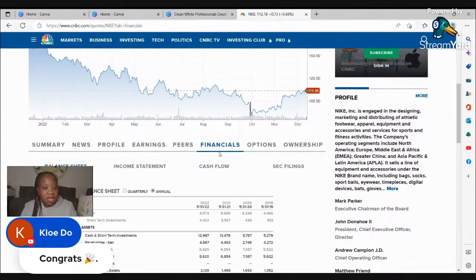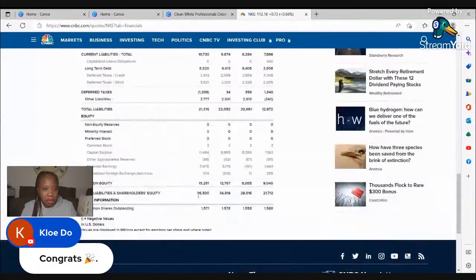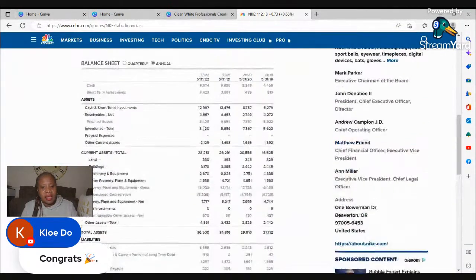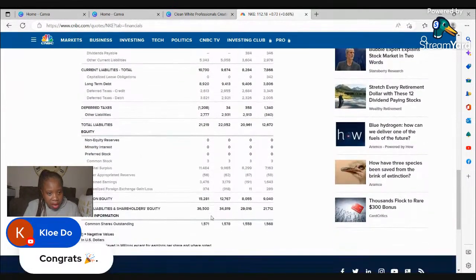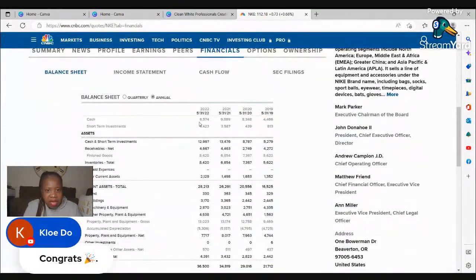It also has financials here, so you can find out their profit and loss, and it tells you the total assets that they have. I think this should be in billions, but it shows the total assets versus the total liabilities. And here it is, it tells you how much cash as well. That's very important, because you always want to make sure a company has cash on hand, that they're not only operating with debt. That signals the strength of a company too.